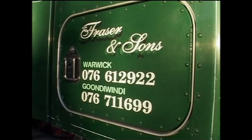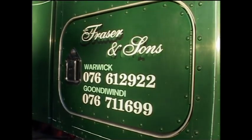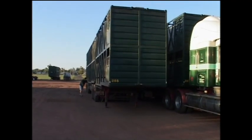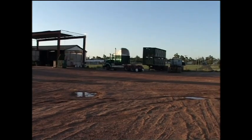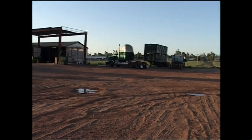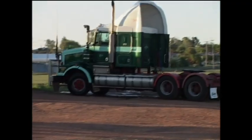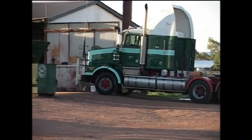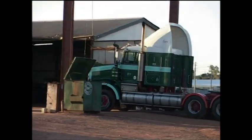Ross Fraser is the managing director of the family-owned company, a business started by his father hauling chooks and hay with a Ford body truck back in 1944. Today, the company runs 39 Kenworth prime movers and around 80 trailers. We asked Ross Fraser how the B-triple concept came about.